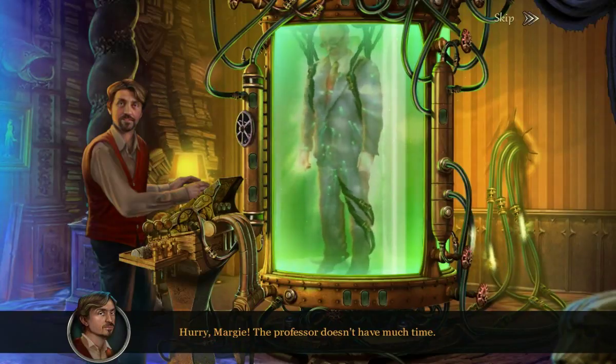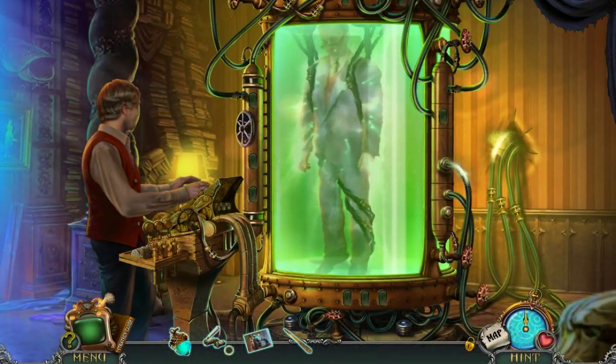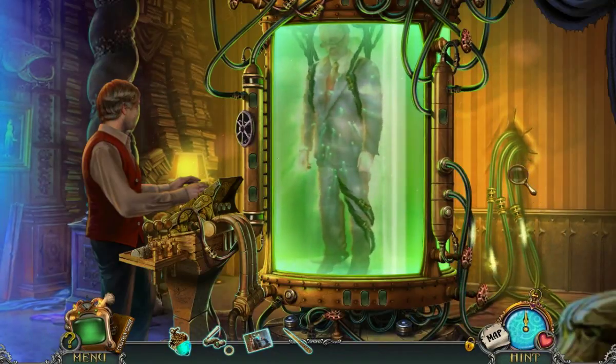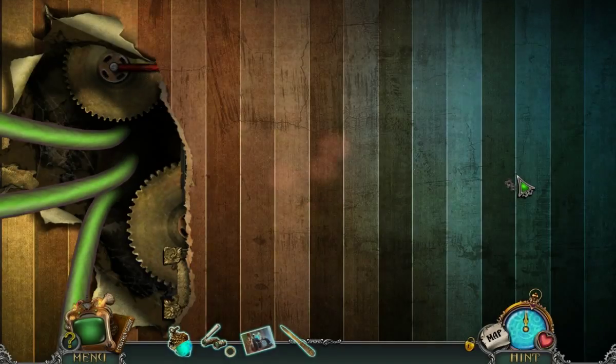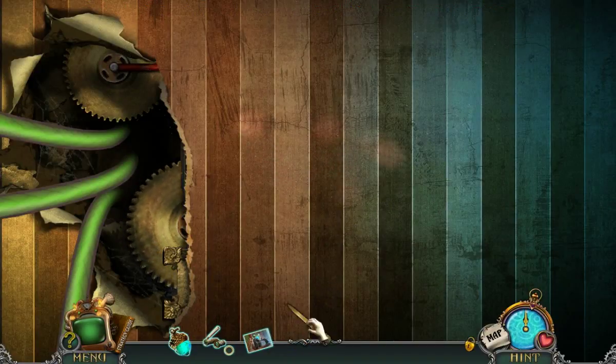Hurry, Margie! The professor doesn't have much time. I was like, I recognize that character, I wonder why. Then I'm like, oh, that's our dad. Whoops. The mechanisms go deeper behind the wall. I'll try to destroy them, and maybe then I can disconnect the cables.